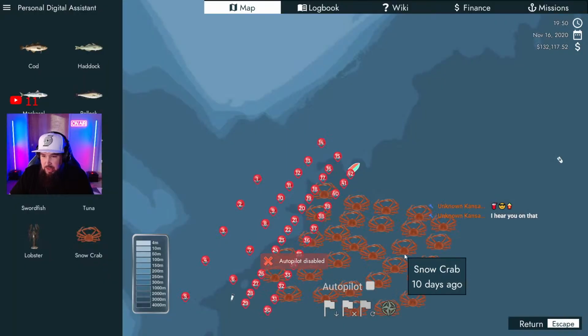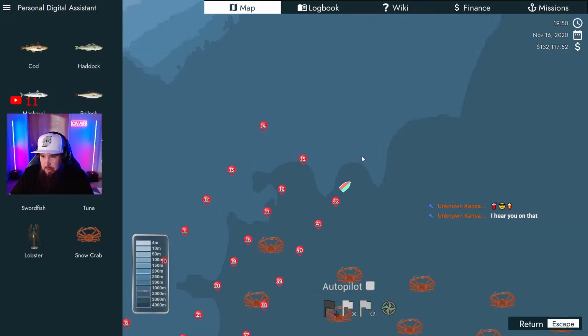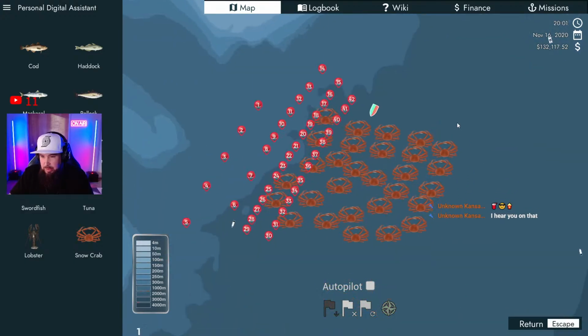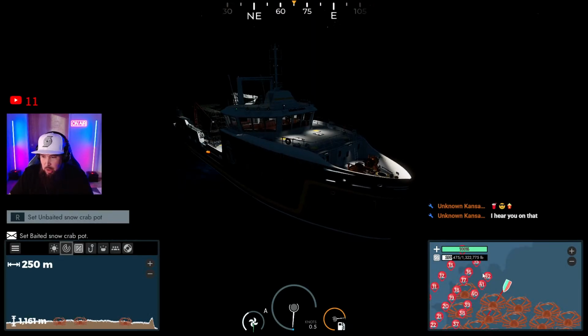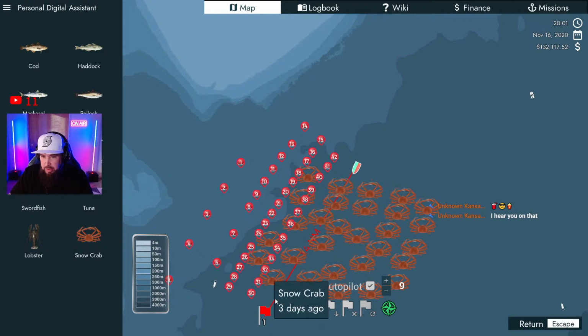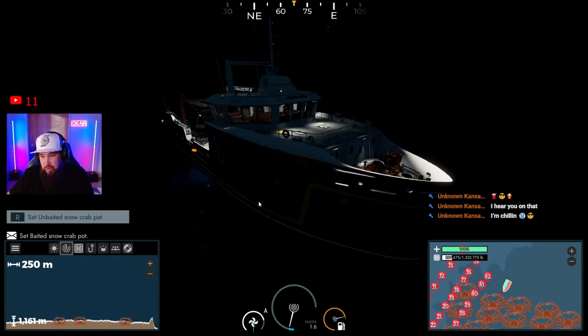All right, so autopilot's gone now, so we're gonna go. Let's see, zoom in just a bit here. We're gonna go here, and here, and then drop us back down again, not like that. We'll run just a little bit past like that, and autopilot at 9. And going through here, we should start seeing some pretty good numbers again. We've got 42 pots dropped so far. But yeah, we'll just keep working this area all the way until we don't have any more pots left.